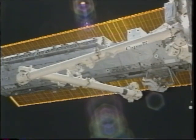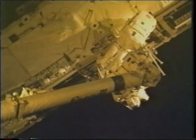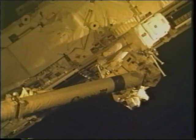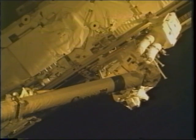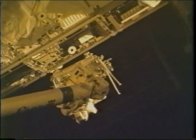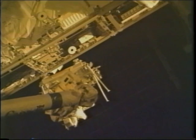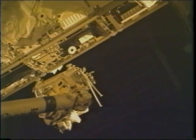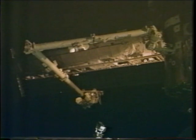Consider this the ride of my life. The robotic arm is coming into position right below the cedar cart, and it's my job to install a foot restraint onto the arm. And this is Mike removing the wheel bogies as I pull the cedar cart away from the rail. And then I had the opportunity to ride the robotic arm, courtesy of Don Pettit, all the way around underneath the space station to the fullest.